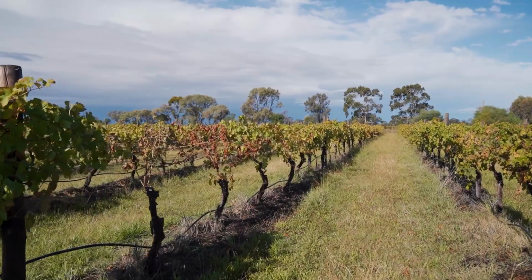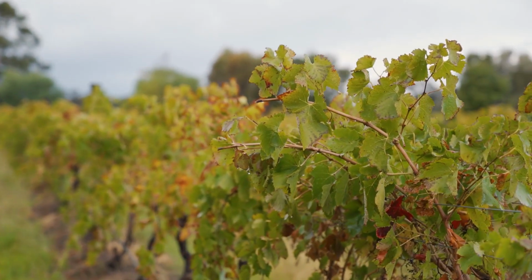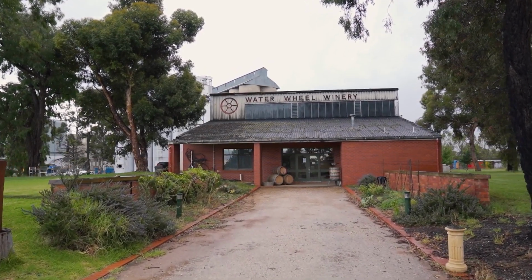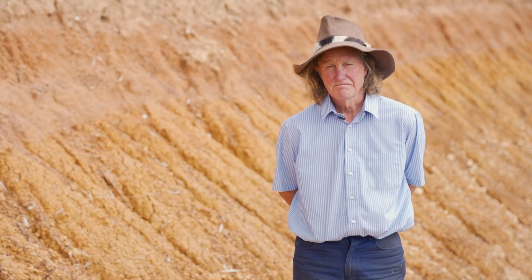Just over the hill there is one of our vineyards. The original plantings for Waterwheel Vineyards are just there as well. They're about 50 years old now. A little beyond that is the winery, built in 1980. There's been a few changes since then, as you'd imagine.